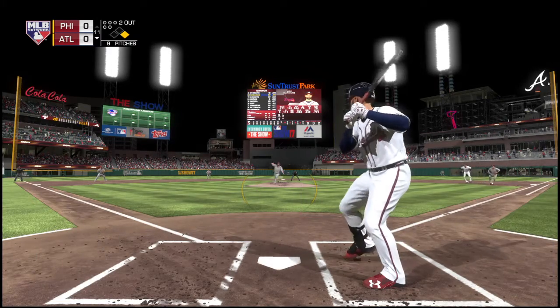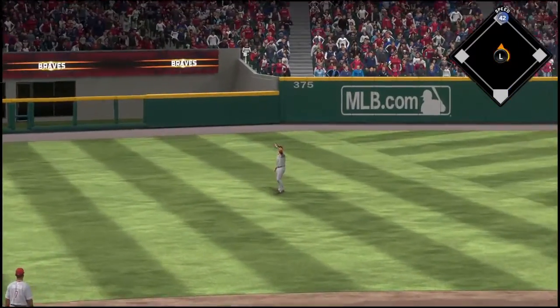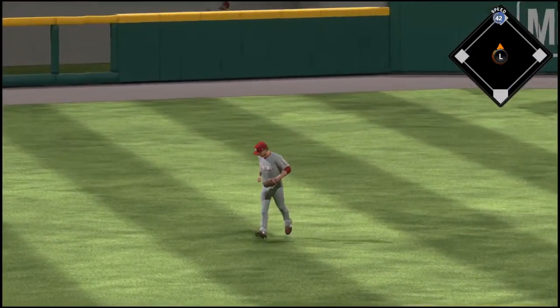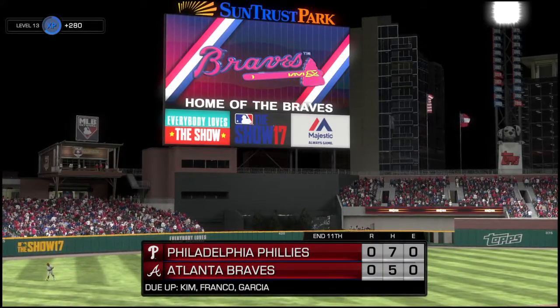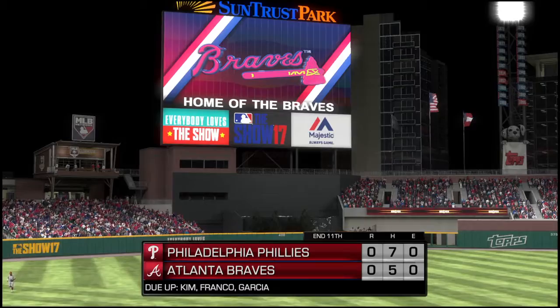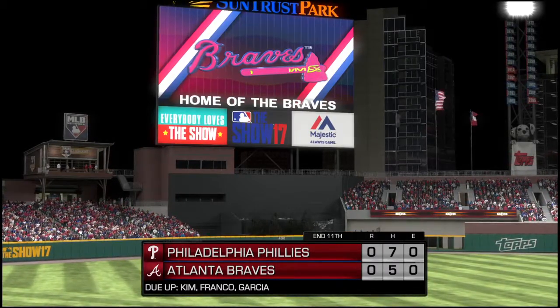Here's Nick Markakis now, the right fielder. As he swings and lifts it in the air out to left field. Kelly is there to make the catch, and that means we've got more baseball ahead. So no runs on a hit here, no errors, one man left on. 11 innings in the books now, and we still have no score.